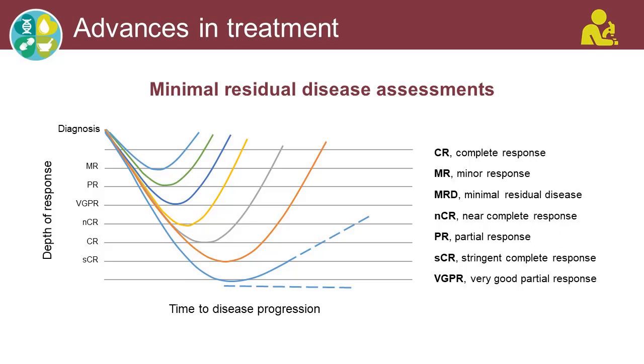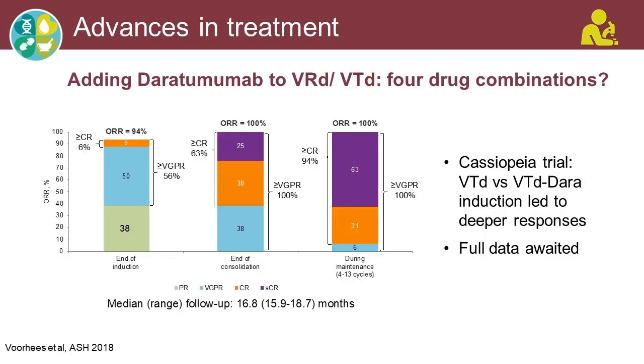Now, there are clinical trials starting to look at whether we can use this MRD testing to decide how long somebody needs to be on a treatment, whether the treatment needs to be changed, or whether we need to do something different for these patients. The other approach that I think holds great promise is to try and use all the different drugs we have in multiple drug combinations to try and get rid of every myeloma cell.